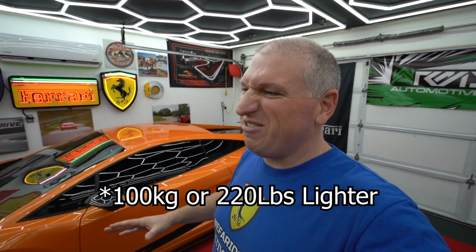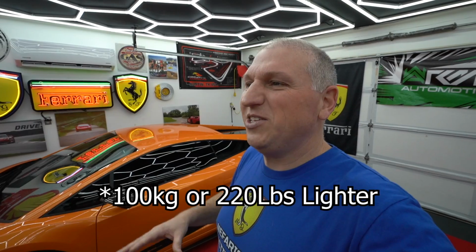Of course, if you didn't know, Superleggera means super light. And so, well, how much lighter is this thing? Well, it's like 100 pounds lighter, so maybe, it's not a whole lot. So this car still weighs a hefty 3,430 pounds or so. So it's not a light car. And a lot of that is, of course, because of the all-wheel drive system. If you got rid of that, I'm going to guess it'd probably be closer to like a 3,100 to 3,200 pound car.